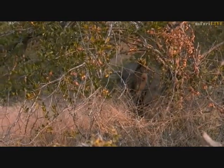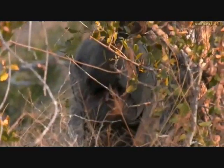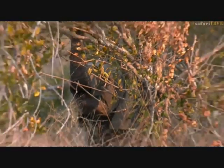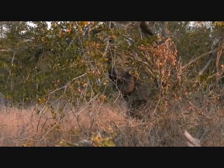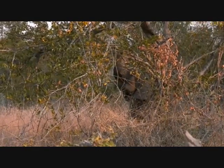And the size of the tusks, a lot of the time, is genetic. So bigger animals, or offspring from elephants that have very big tusks, very likely will have bigger tusks. I think this female, I can't remember now if she had both her tusks. I believe she did. Hey, Craig, the one that was there earlier on. I can't remember. I think she did.